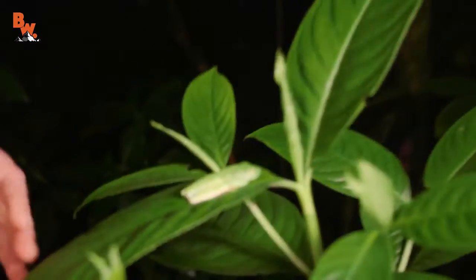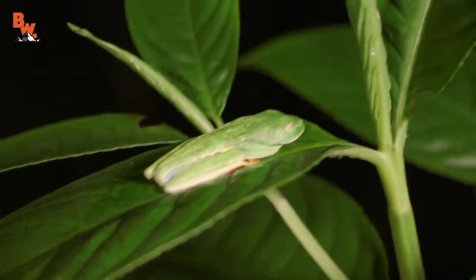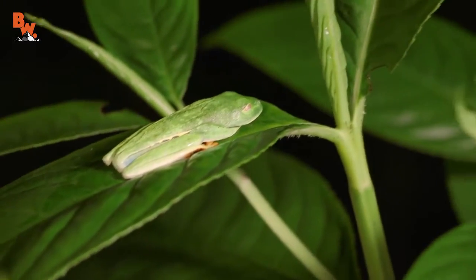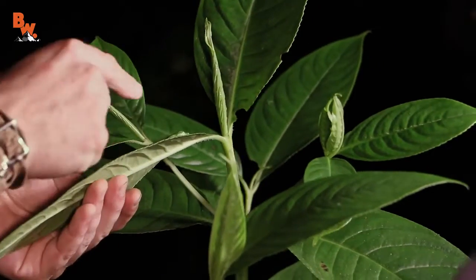I'm going to cough my light. Bring that light a little bit closer. 100%. Oh my gosh. We have been looking for hours for this frog, and sure enough, there it is, completely camouflaged. Now, you'll notice, I'm going to tilt it a little bit. Mark, you see the eyeball there?